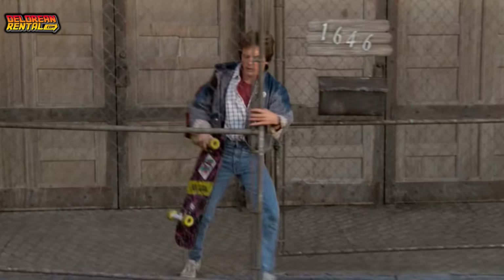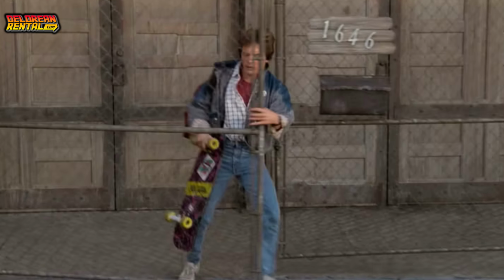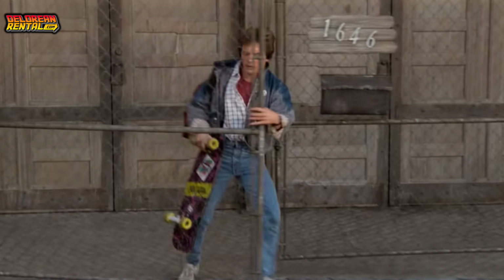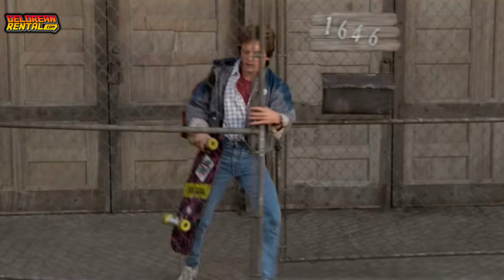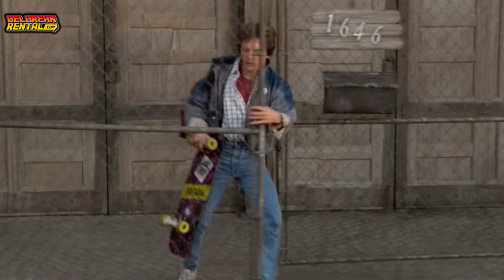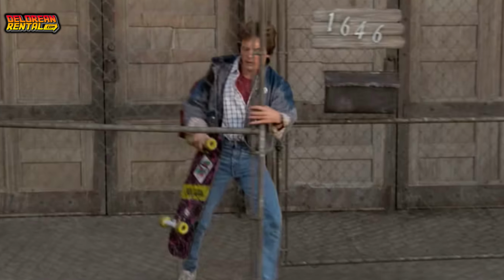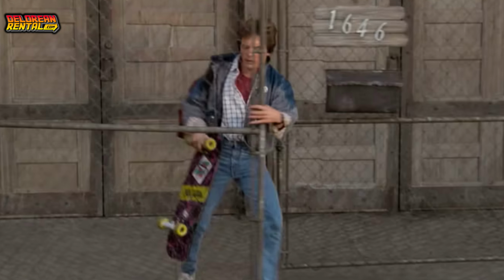1646 John F. Kennedy Drive. As Marty is rushing to school to Huey Lewis and the News' "The Power of Love" tune, 1646 is on the gate as he's leaving Doc's place. This implies that Doc is living out of his garage, no longer the massive mansion from 1955. Doc does say that his time-traveling dream cost him his family fortune, after all.